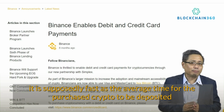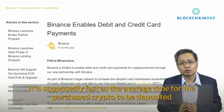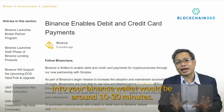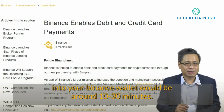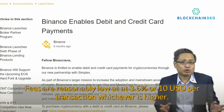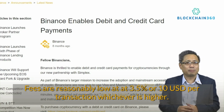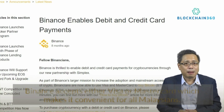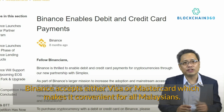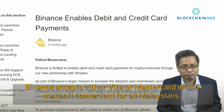Amongst the several benefits of using Binance to buy Bitcoin with your credit card, it is supposedly fast, as the average time for the purchased crypto to be deposited into your Binance wallet would be around 10 to 30 minutes. Fees are reasonably low at 3.5% or $10 per transaction, whichever is higher. Binance accepts either Visa or MasterCard, which makes it convenient for all Malaysians.